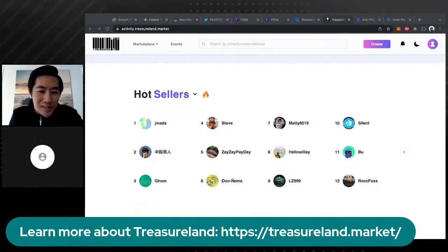It's also awesome to see some familiar faces on this hot sellers list. This guy has a MachineFi NFT, an IoTeX logo here. So it's good to see the IoTeX community starting to dive in to Treasureland. For those that want to get started minting their own NFT, check out Treasureland's Twitter, the Lazy Mint Guide, maybe the Simple Mint Guide.